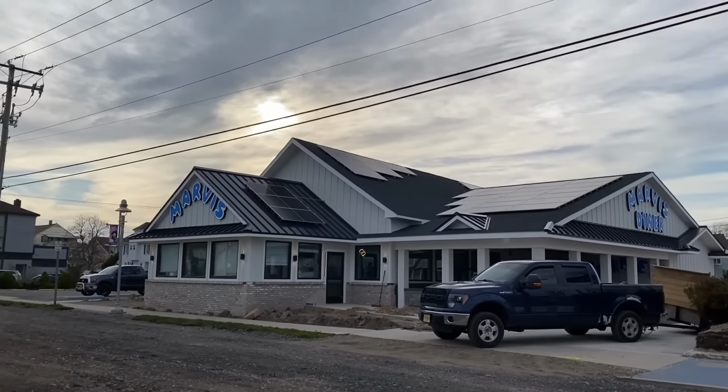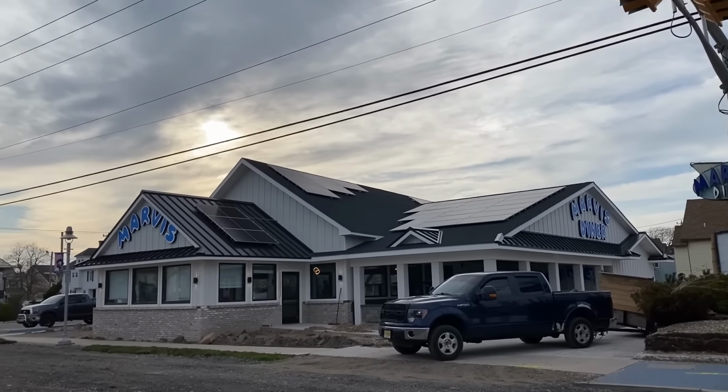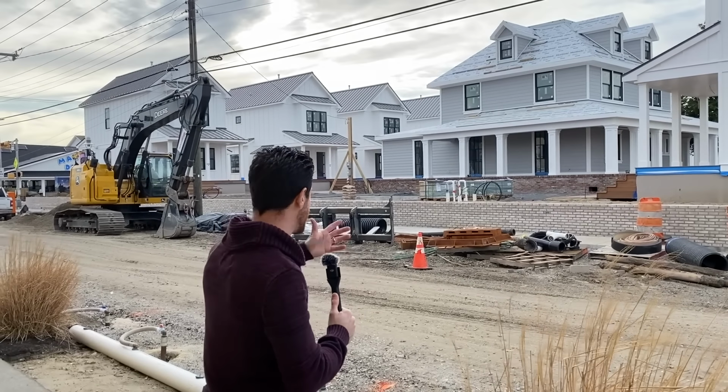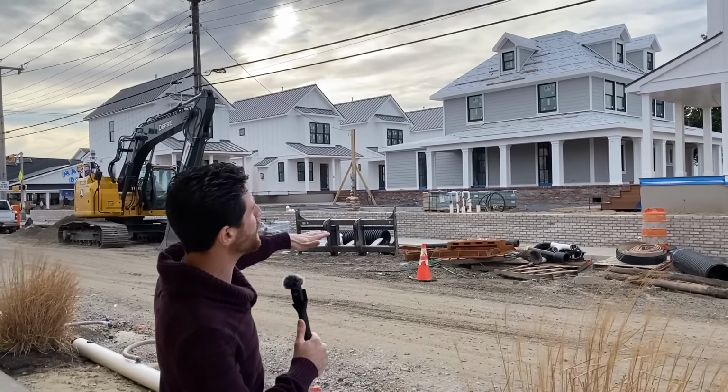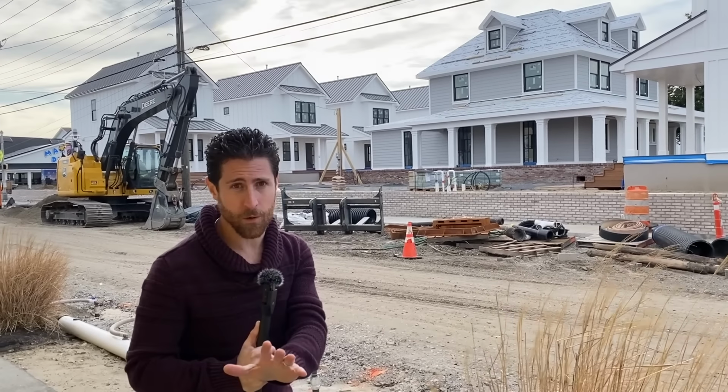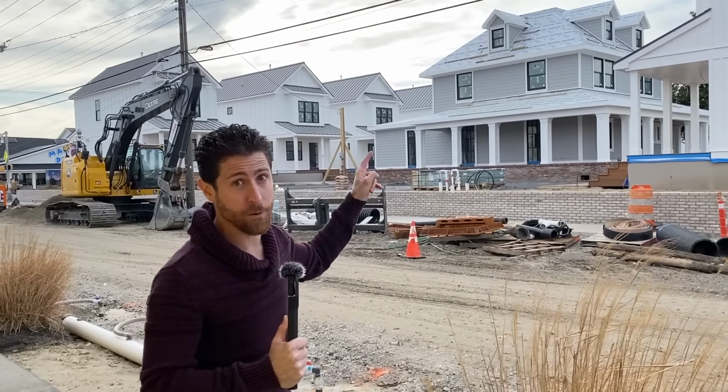And here's Marvis, which they're almost done too. Let me know, would you stay here? Because honestly, I would. It's like a cottage community with this little pool, little grilling area. It's gonna be really cool once it's done. Anyway, we're almost done in the Wildwoods. Let's go check out what's going on at Starbucks up the road.